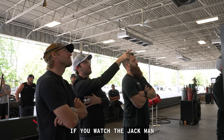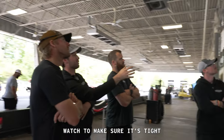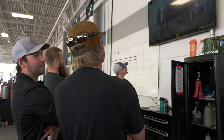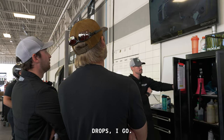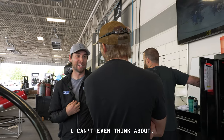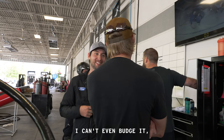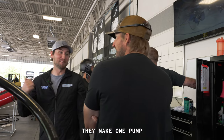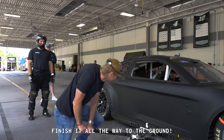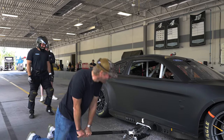If you're watching the Jackman on the left rear, he doesn't even watch to make sure it's tight. He's just going by the noise, so it hangs, turns, he's pulling it, and then I go. That's my cue. As soon as that thing drops, I go. I bet you can't even jack it up. Probably not. I can't even budge it. It's crazy, and they make it one pump. Just boom. Finish it all the way down. Come on.